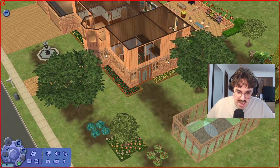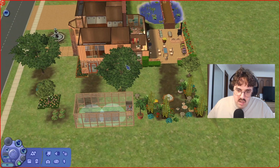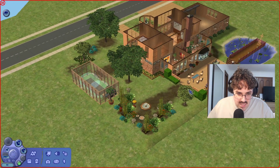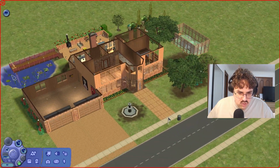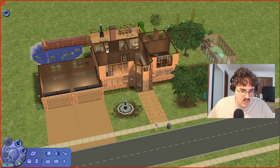I also changed these paths here and made them more solid too. And I also swapped out the trees. I think I put a big one in here and then got rid of that little maple one and just had the two, the orange and the lemon tree there, or orange and apple tree or something. But yeah, I'm really happy with how this house has turned out.